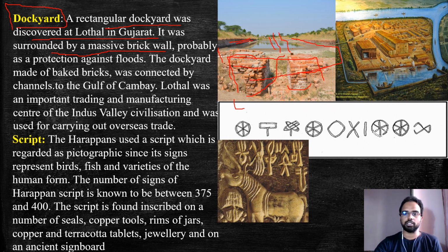Now these are all waters. As a protection against floods, so that the water should not exceed and come out, they constructed a wall around it. The dockyard was made of baked bricks. If you look here, the bricks were made of mud and they were sun-dried, which they call baked bricks. And it was connected by channels to the Gulf of Cambay.